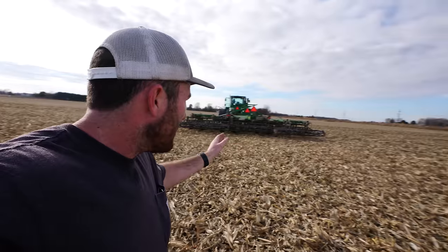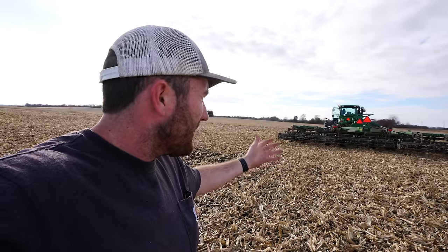For the record, I'm not showing you this just to brag on this 2660 or demonstrate a cool party trick. Adjustable gangs have been in the market for a long time, albeit none of them have the convenience of the TrueSet system that John Deere operates on. That's not the point. I want to show you the difference in tillage and talk about why it matters.